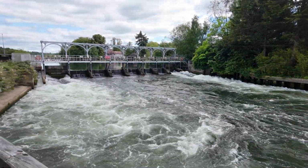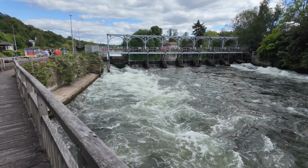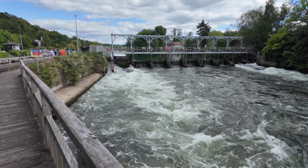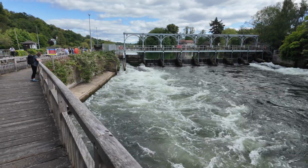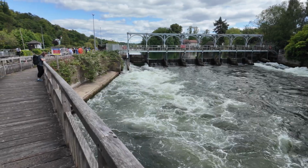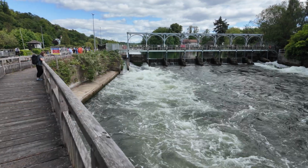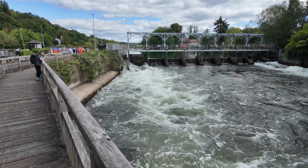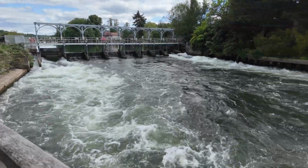So this is the lock, right? Yeah, this is Marsh Lock, and you can see on the left-hand side you've got the ladder to allow the fish to swim up, to go and spawn further up in the river. And of course this is controlled with all the flood defences. And what, salmon swim up there? I don't know if it's salmon, but I expect so. I don't know which fish type, but I would expect probably that. Okay.